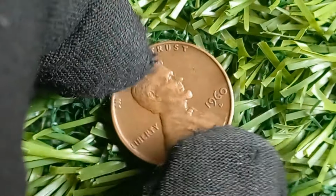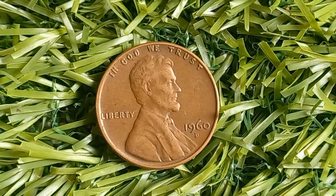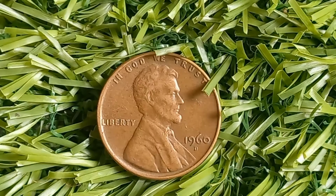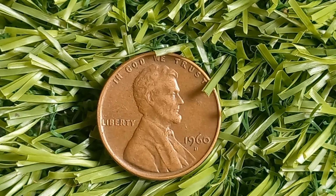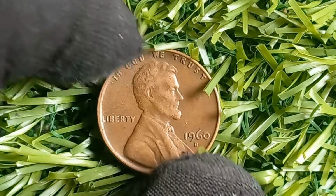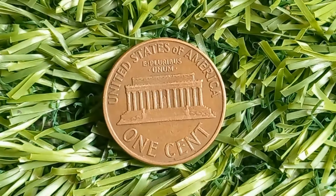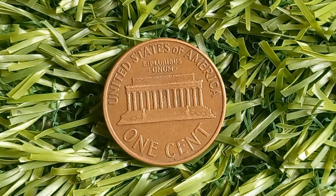In summary, the 1960D Mint Mark Lincoln penny is a fascinating coin with a rich history and several unique characteristics that make it highly collectible. Between the small date and large date varieties, the potential for double die errors, and the significance of its historical context, this penny is a gem for any coin collector. If you're interested in finding one, keep an eye out at coin shops, estate sales, or even your own pocket change. You never know where one of these valuable coins might turn up.